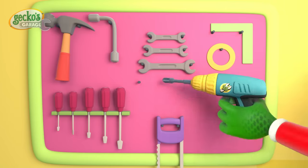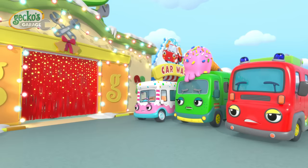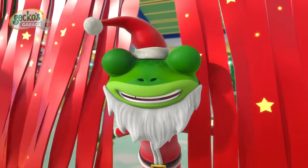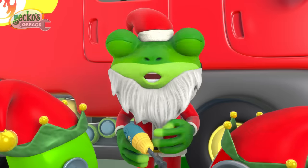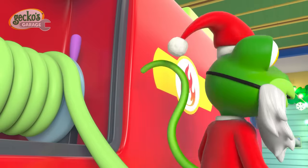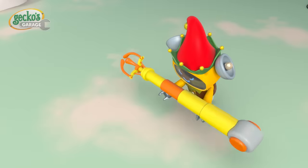Grab your tools, it's fixing time. And while we fix, we say this rhyme. Come on all, let's try again and match the right present to the right friend. Grabbing arm, ice cream, hose. Let's work out where each one goes. A hose sprays water when things get hot. Fiona Fire Truck will use this a lot. Mama Recycle's grabbing arm is next.